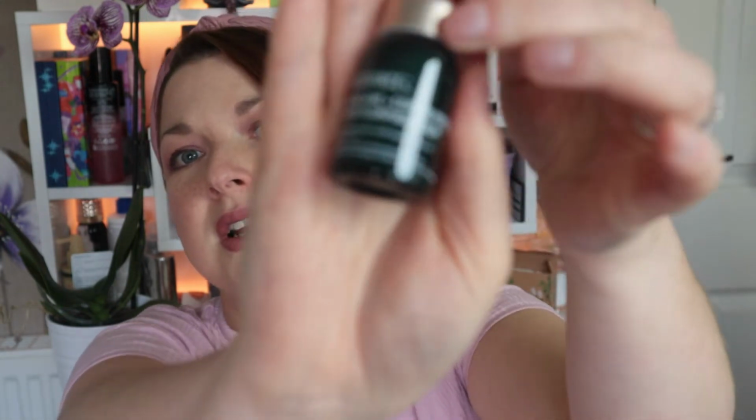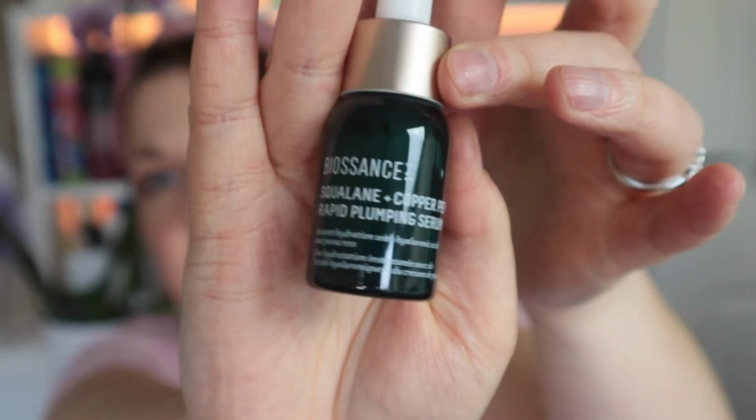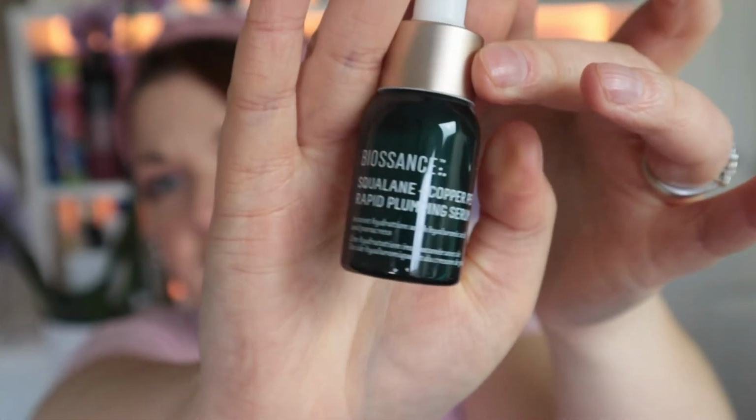So that is that. I think it's just in a little bottle as well. So it is a tiny little product, but it's 12ml, and it's just in this little glass bottle, which I think looks really cute. So yeah, keen to give that a try.